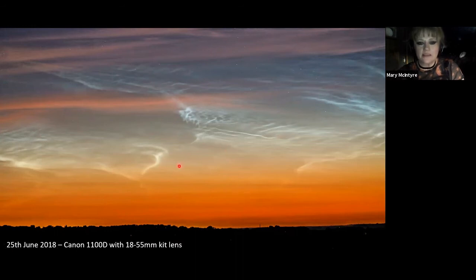So yeah, these clouds are just extraordinary. And this particular event here was the remnants of a noctilucent cloud tornado. Now, I live in hope of one day capturing a real tornado, but for the time being, I have to settle for a noctilucent cloud tornado instead. But they are just such beautiful clouds.